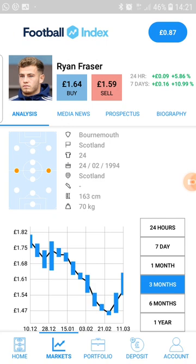He had a great game. I don't know if it was that one there. He scored and made 2 assists or something like that. He's on really hot form, and he's popped back up from that just under 150 level to basically just over 160. And he's had a great season.